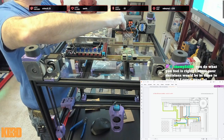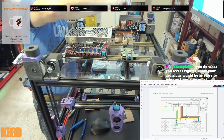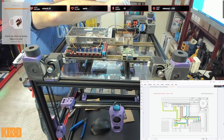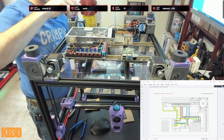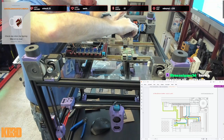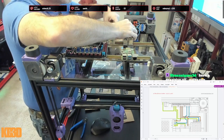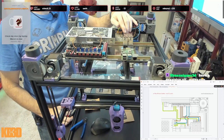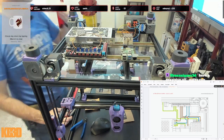So our load goes to, we'll say the metal connector over here. Just kind of give a little bit of a tug on the cable. This other connector will go to the bed. We need to run our connection over to our power supply.